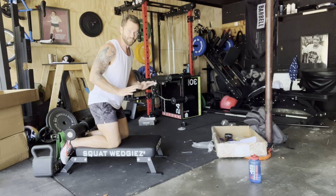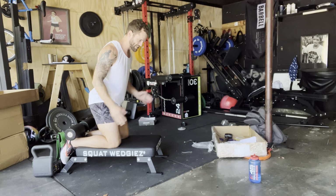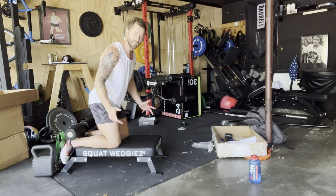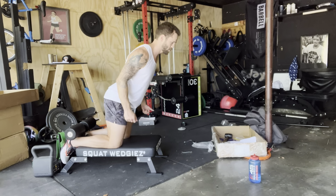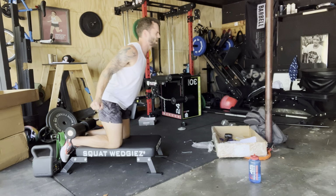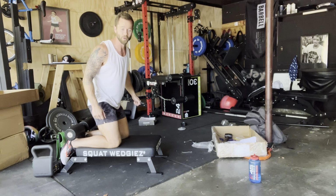The key, if you really want to get the magic, slow descent. So we get that slow eccentric on the hamstrings, helps with hypertrophy, injury prevention. So we're gonna hit that slow. Come on, fight it. Let's go! Guys, those are so difficult. Woo! All right, guys, we'll get a review video up pretty soon on the Squat Wedgies Nordic Bench.